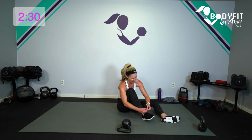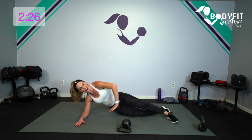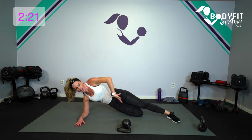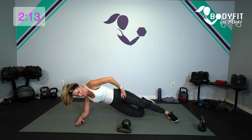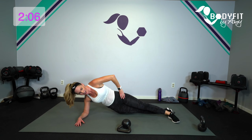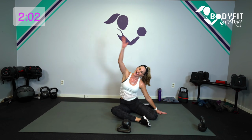20 seconds on your knees or on your toes. Find that balance. Down and up. Here we go. Drop it down and up. Keep that core engaged. Breathe. Yes. All the way up if you want. Keep breathing. Keep staying engaged. 3, 2, 1. Stretch. You did it, guys.